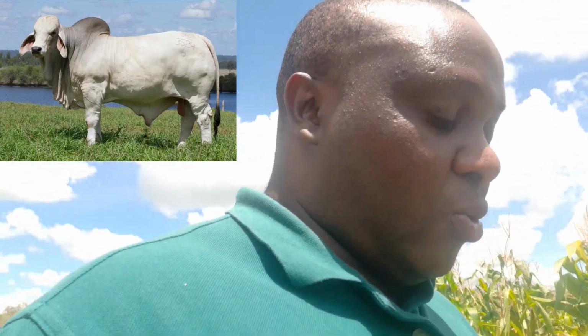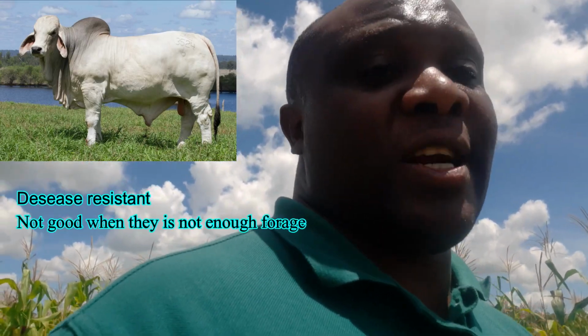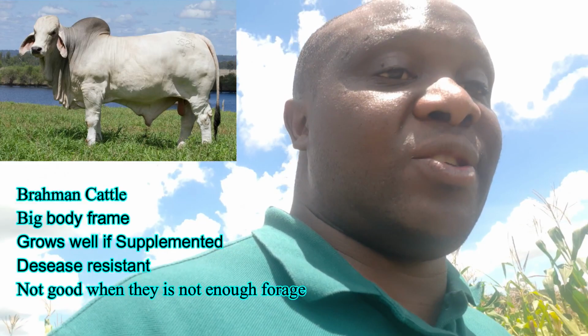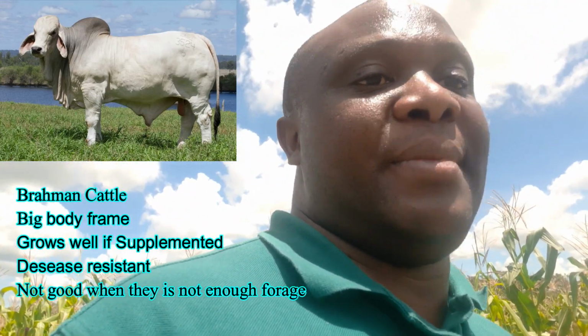Thank you. The next cow that I'm going to talk about is the Brahman. The Brahman, very big cows. They really put on good weight. As for me, this is something that I'm also trying. I actually put a pure Brahman heifer. So hopefully in the next 2 years it will give us our first kids from the Brahman type.